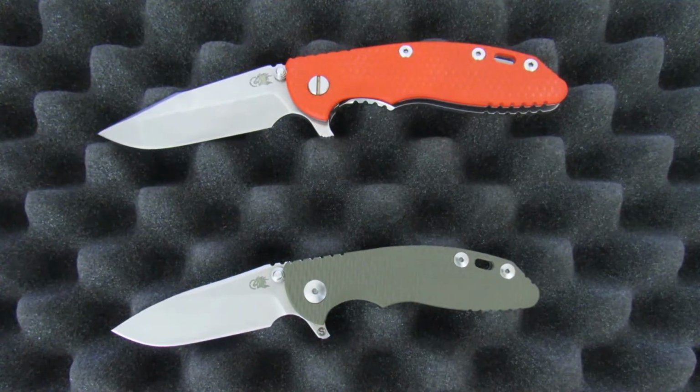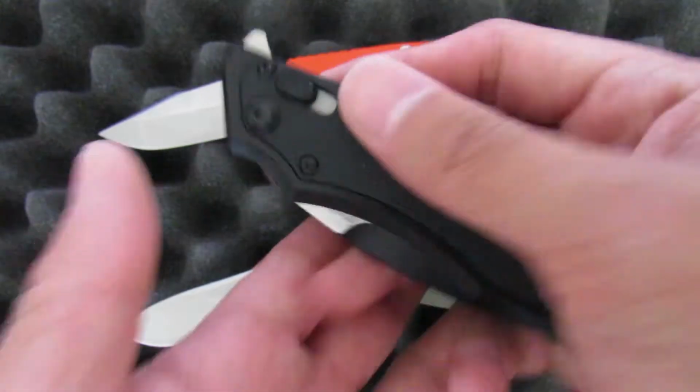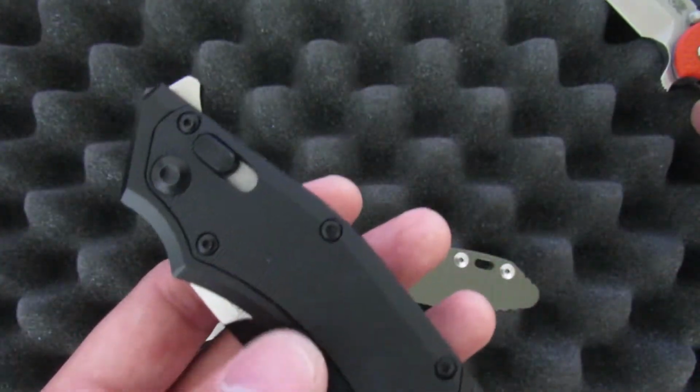So you might be thinking, well, duh, it's a smaller knife. You know what you're getting yourself into. I'd say that's not really an excuse. Because look at this one right here. This one's the Kershaw Induction right here. This thing is priced at 40 bucks. It's a slightly longer knife.